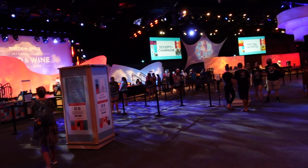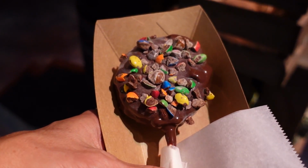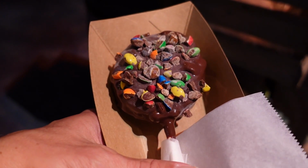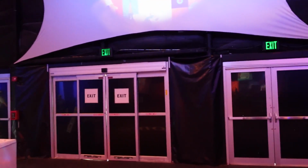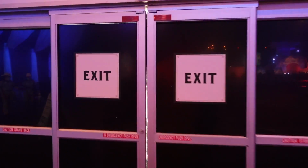Man, those nitro cake pops are kind of calling my name. I might see if I can take them outside. There it is. I got my cake pop. It is an M&M nitro frozen cake pop. I'm not going to stay in here and eat it, but admittedly, there are enough open tables that you can be very distant from anybody and eat in here. So I'm going to head out and find a nice spot to eat my cake pop outside.